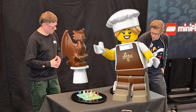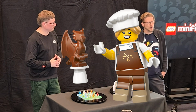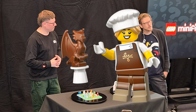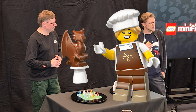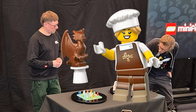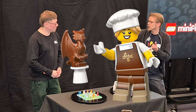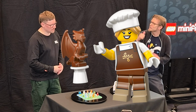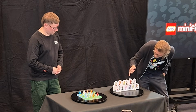Then we have the Chocolatier. We had many debates on what kind of brown animal it should be. A brown swan, not so cool maybe if you want to put it in your city, but definitely a brown dragon that you can use as ornamentation on wood structures. And a wonderful little, what do they call it? These chocolate piping bag. Piping bag, exactly. And one of these is wonderful little builds.